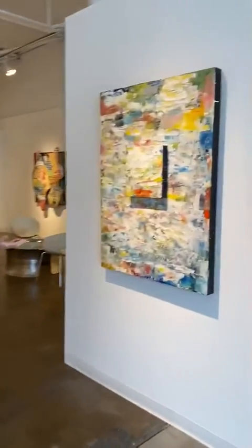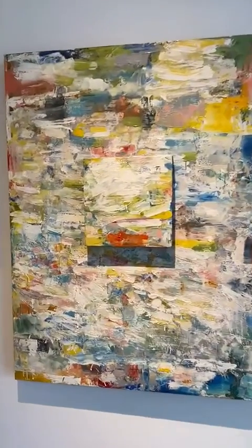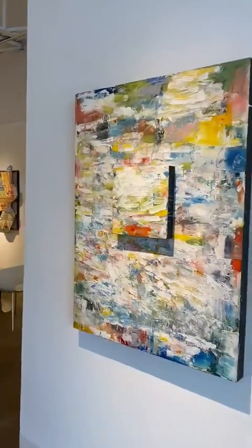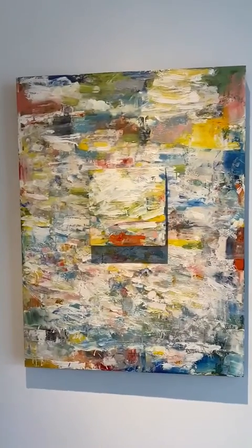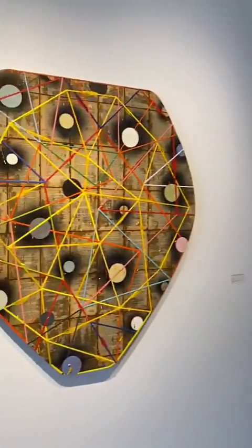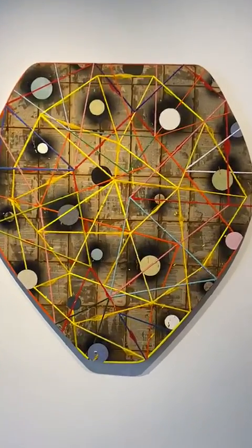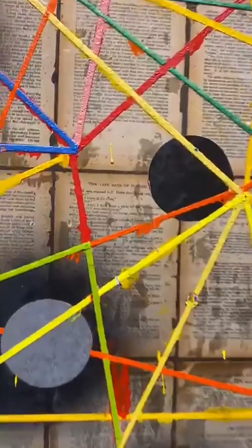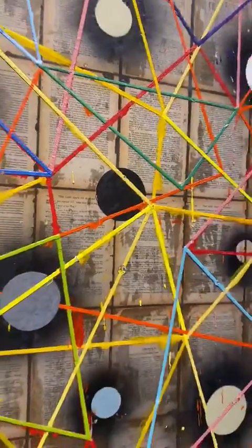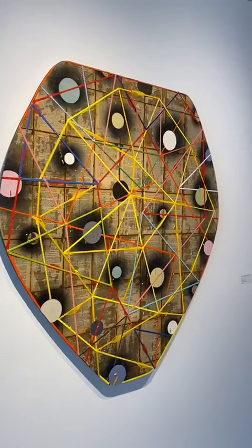This piece happens to be called Halcyon Days, and it is an altered state in some ways with a painting on top of a painting. So I was experimenting again with something that was a little more sculptural and a little bit more three-dimensional. On this side we have The Last Days of Pompeii. I found this great old book about Pompeii, and the pages were all weathered and yellowed, and so I decided to use that and to create an underlying grid pattern for the rest of the abstract imagery to sort of float on top of.